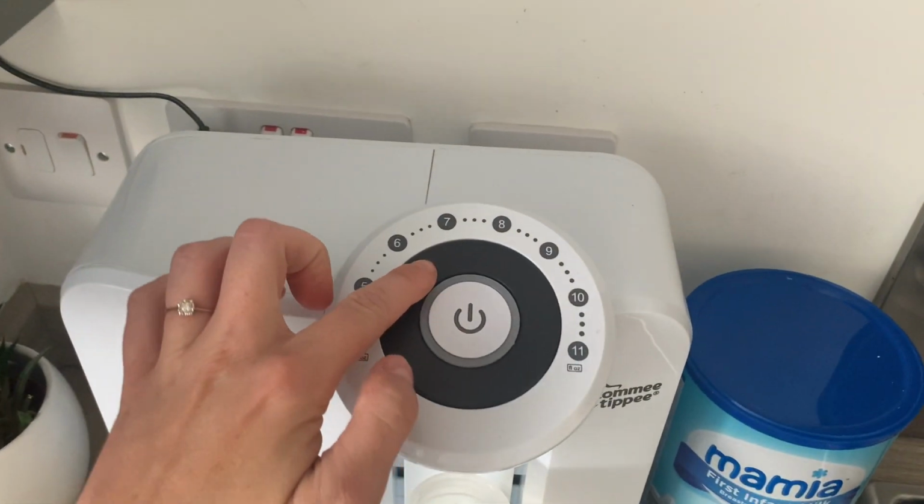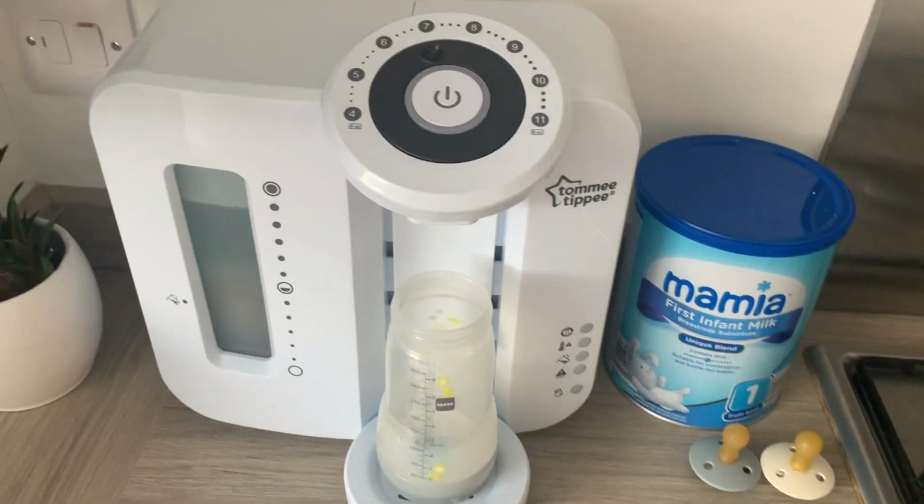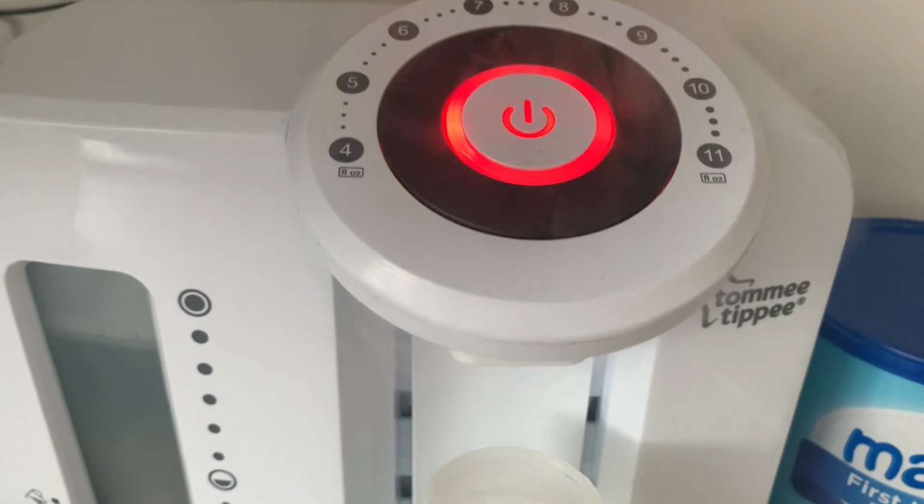So we have recently just dropped his third bottle, his lunchtime bottle. So now he is just on a morning and a bedtime bottle. In the morning he will have 7 ounces and at bedtime he will have 6 ounces.